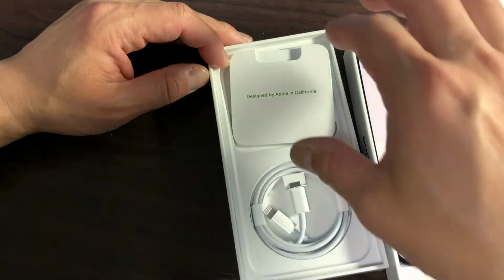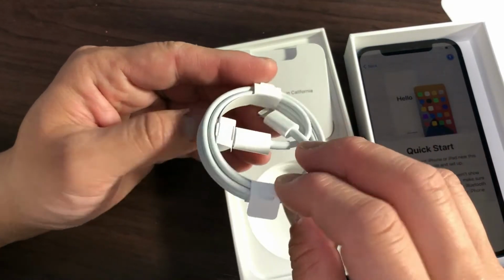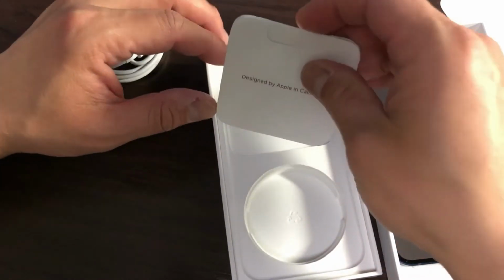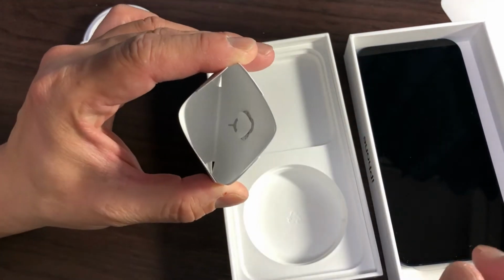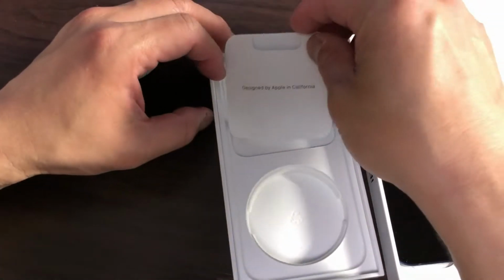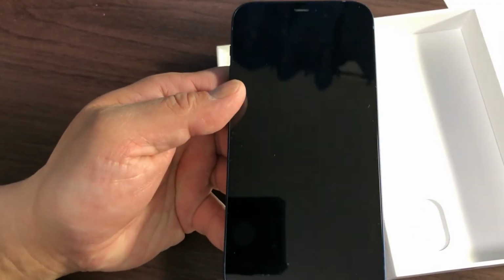But before I do that, let's just quickly look at the other things in the box. Here's a lightning cable. And okay, it's one of those pins. So that's all. I'm going to try and set this up and I'll be back.